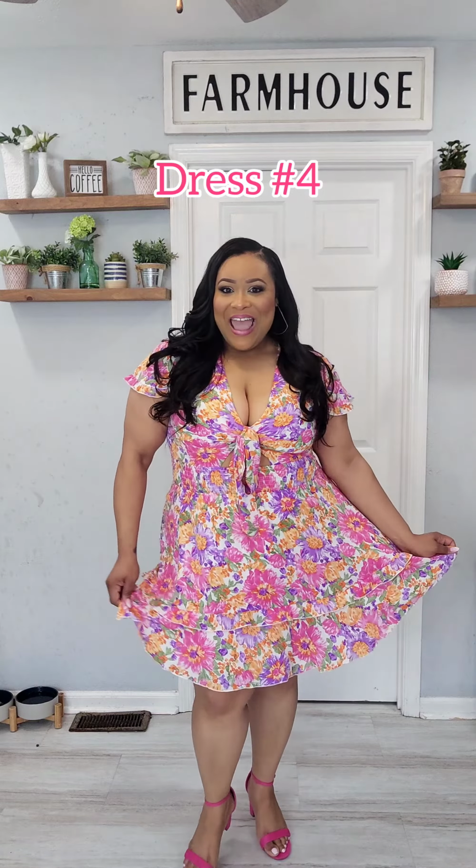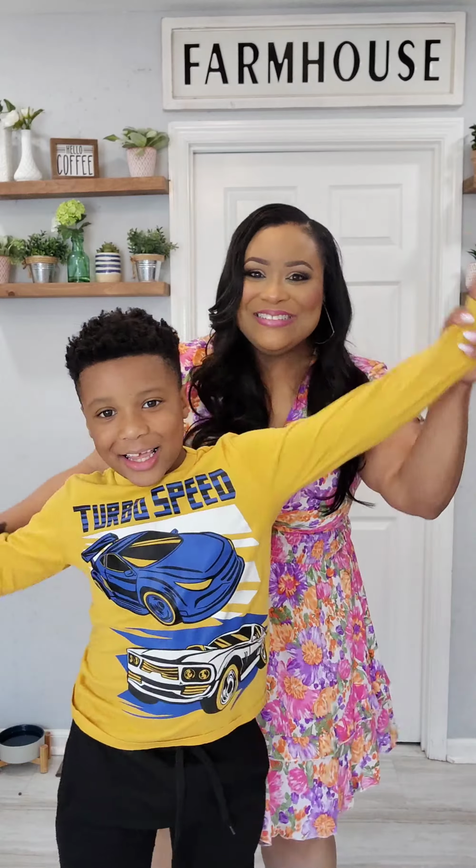I love everything about this dress. I love the fit, I love the print, I love how it has the peephole to show a little skin, and I love how it makes me feel, which is what it's all about.